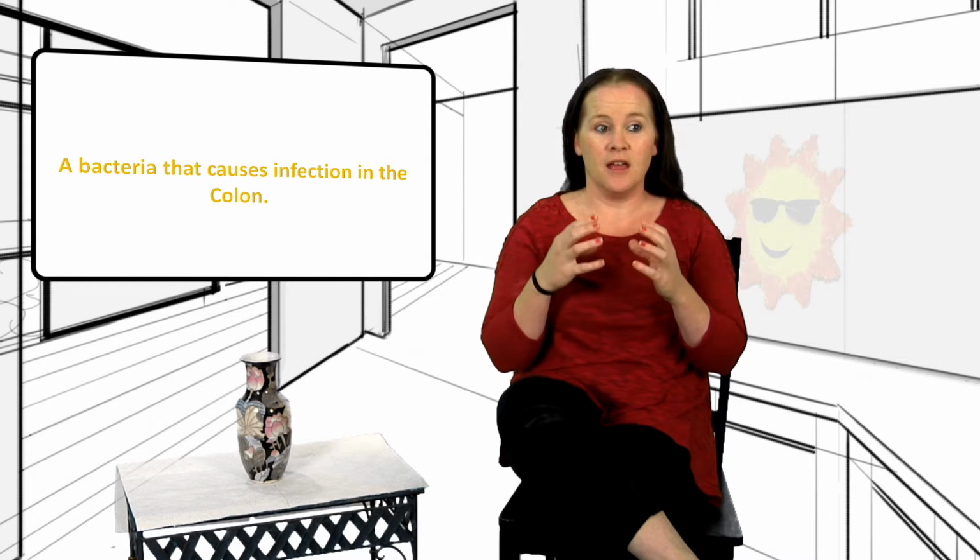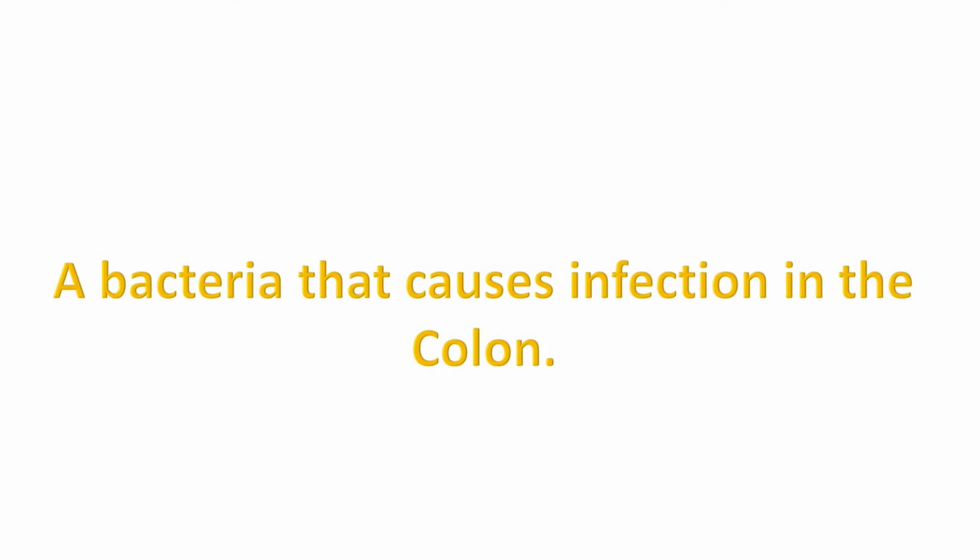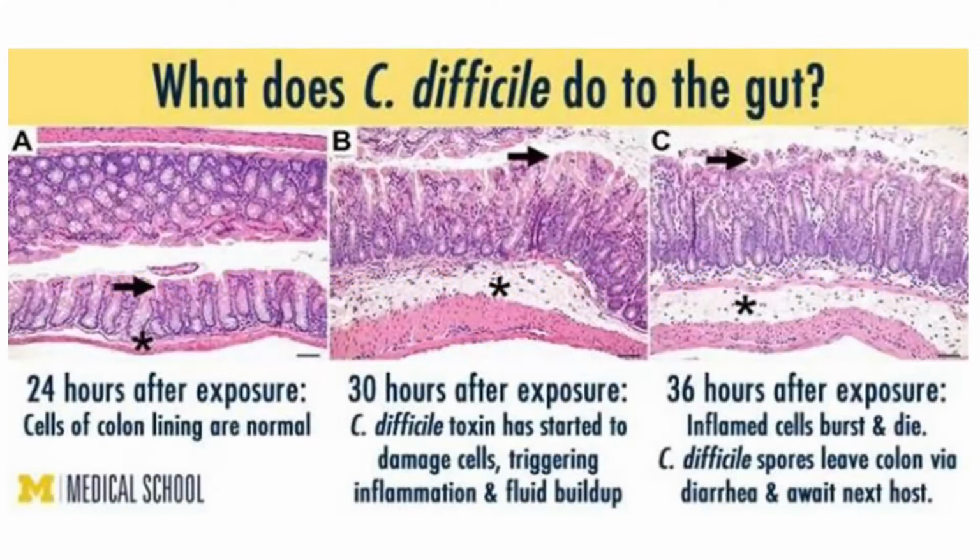C. diff is actually a bacteria that causes infections in the colon. And if you've ever been around C. diff, you know that smell. Once you've smelled that smell, it sticks with you for the rest of your life. And that's probably the easiest way to identify it, besides the loose stools and that coffee ground type substance or texture that it has.